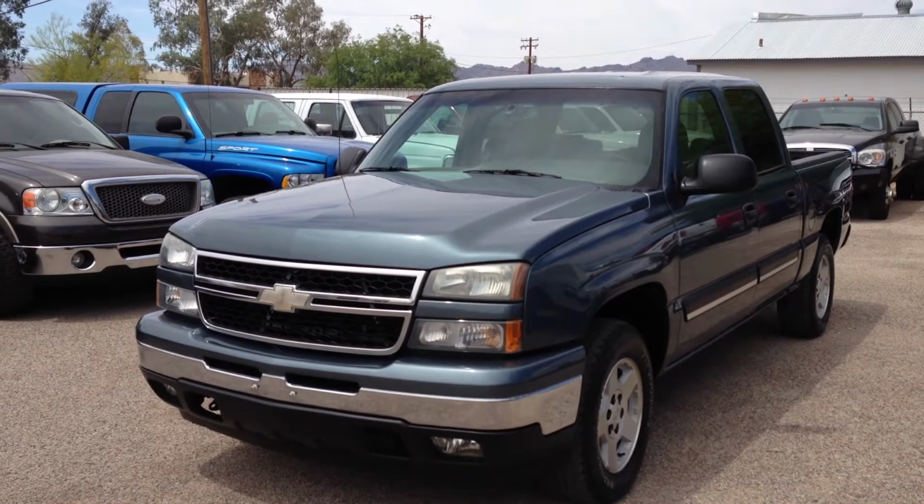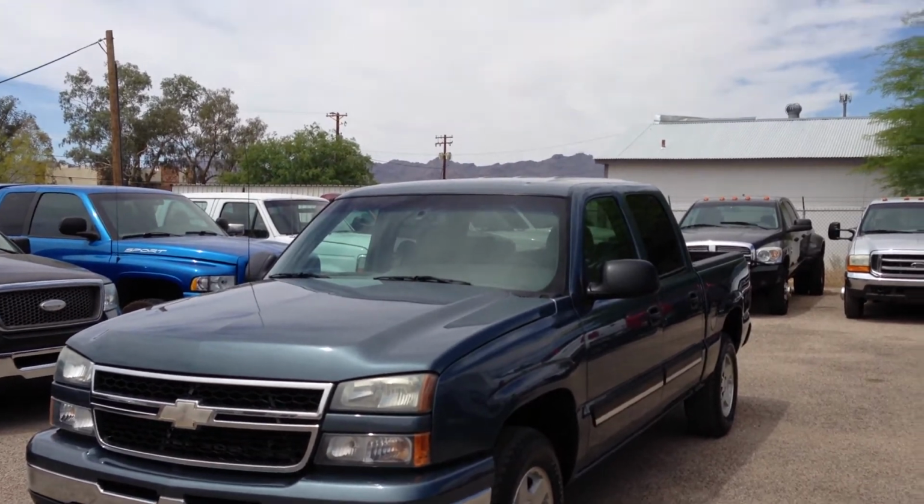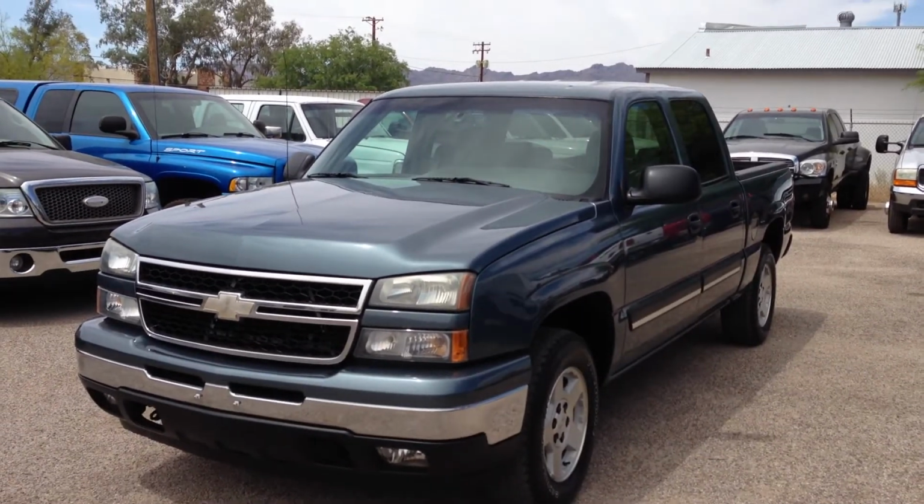They stole the radio and the door speakers, which we've replaced already. They stole the OnStar antenna, which is ordered. You see a hole in the roof there? That's so they don't get busted. That's why they steal those.